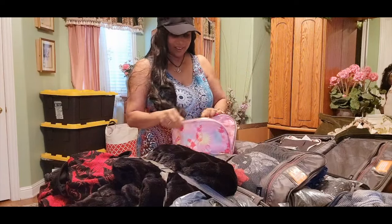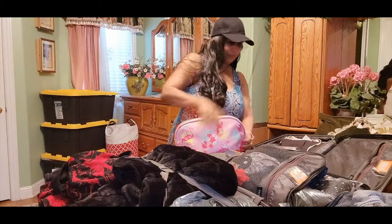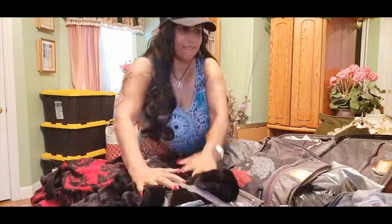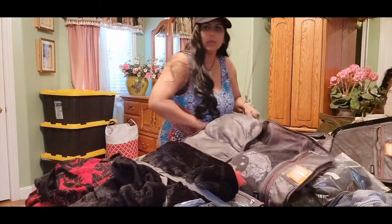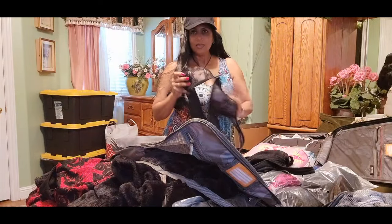Jewelry. Lot of packing, lot of boxes. This is my small bag. This is the big one, it's heavy. Sexy bra.